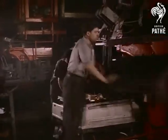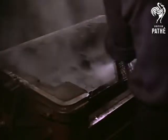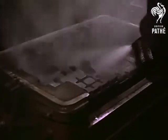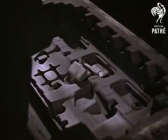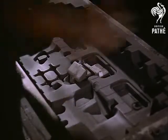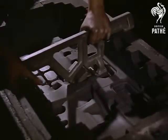The molding box is withdrawn from the machine, and the shape of the exterior of the bottom half of a cylinder block is clearly seen in hard-packed sand. It is again sprayed, this time with a heat-resisting dressing. Now the time has come for the cores to be assembled into the mold. As each of them is placed in position, it is checked for accuracy of location.